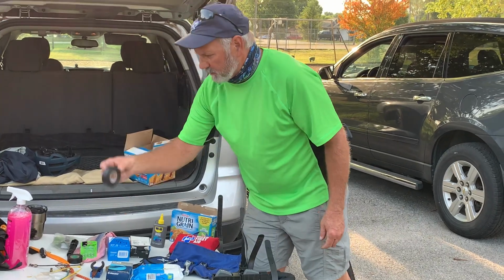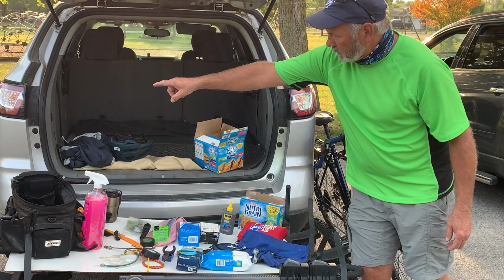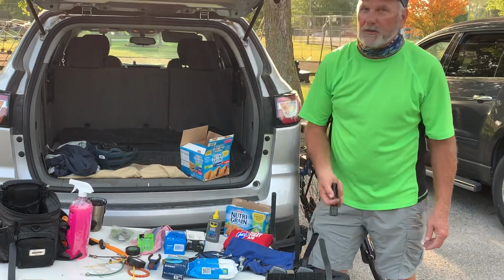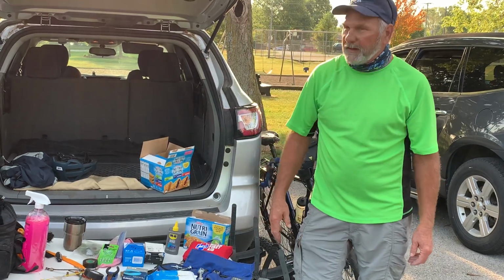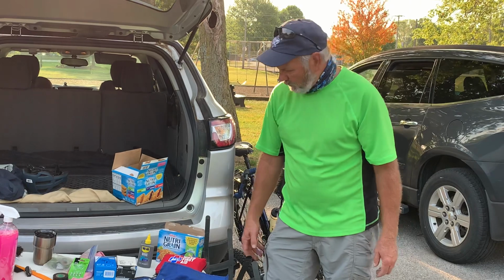I just always bring some tape. If I've got to tape my handlebars together, or the wrap around the handlebars is falling apart, a little electrical tape comes in real handy. Flashlight, I mean, it depends on where you're going and how long you're going to be gone. I like to have stuff with me. Every one of these things, if I didn't have it, sure enough, I'd need it. Okay, and it's happened before.